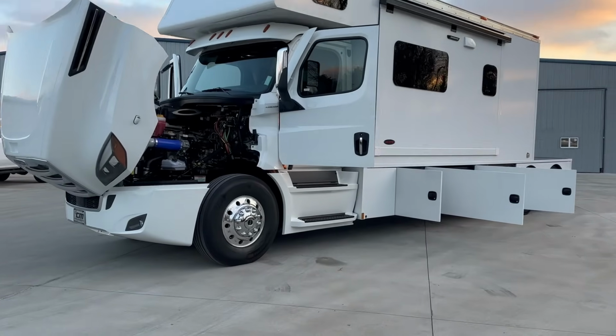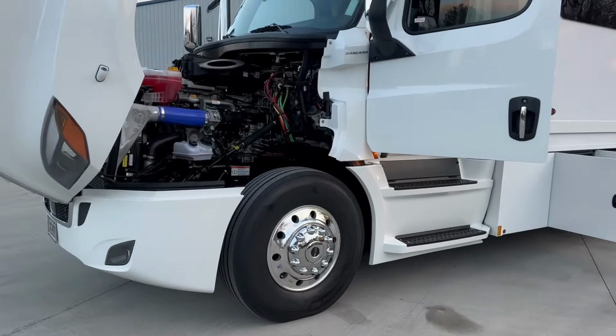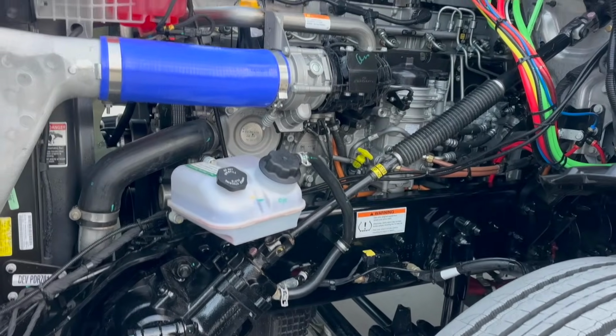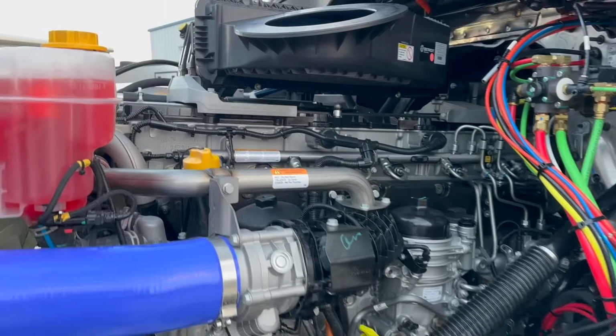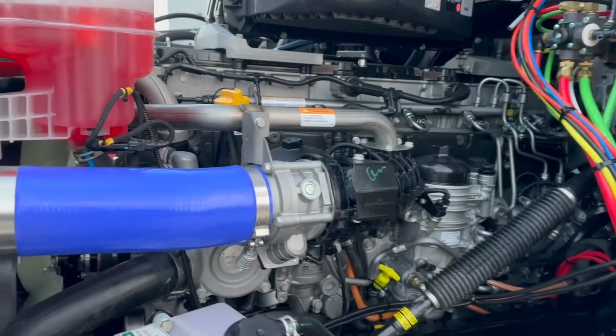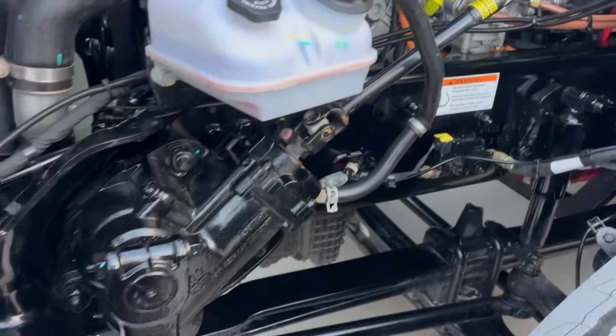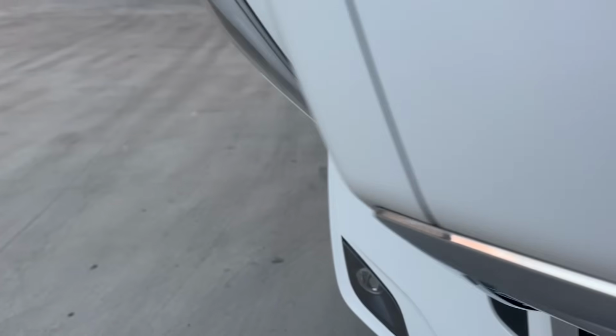All right, get everything opened up. First thing I want to do is show you this bad to the bone 600 horsepower Detroit DD16. Look at how clean it is. I mean, it's new, so it ought to be, right? Look at that side. Give you a little view of this side.